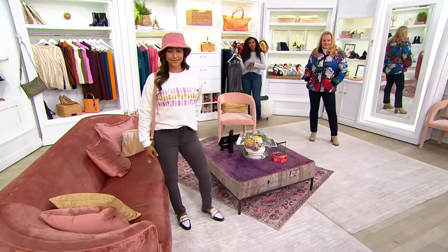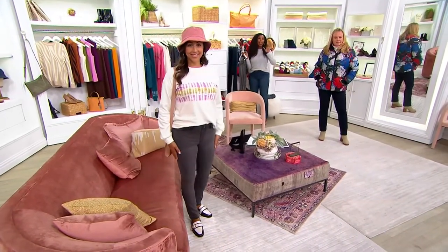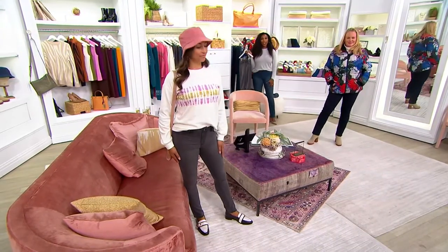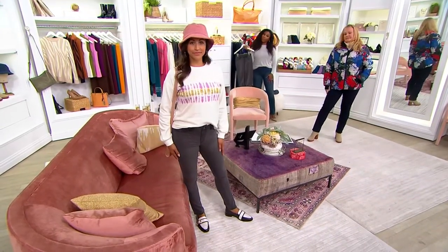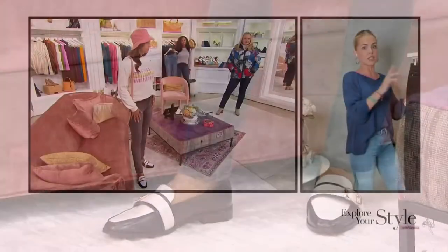Not only did you get the fit right for all of us, you gave us three inseams. So regular, petite, and tall. So now everyone can get in on the silky denim party. And Dave's got the gray. I love that. The gray is so rock star. Can't tell that they're a pull-on, right? Because we made them look like regular jeans.